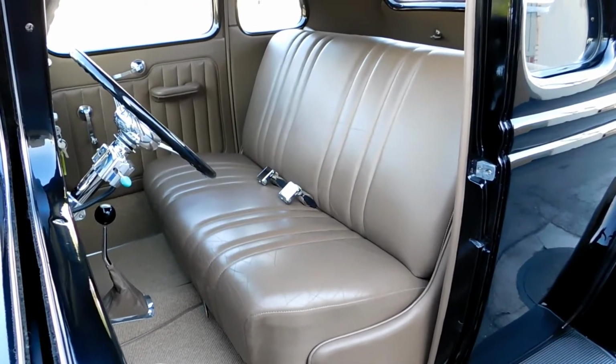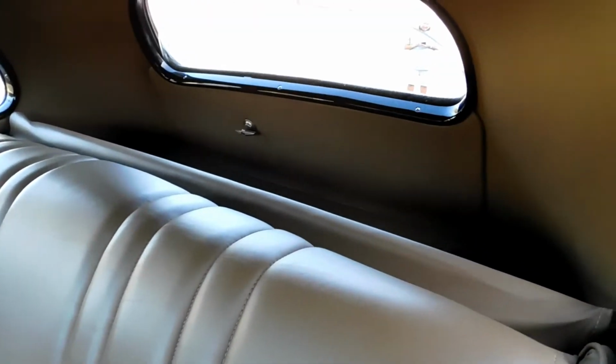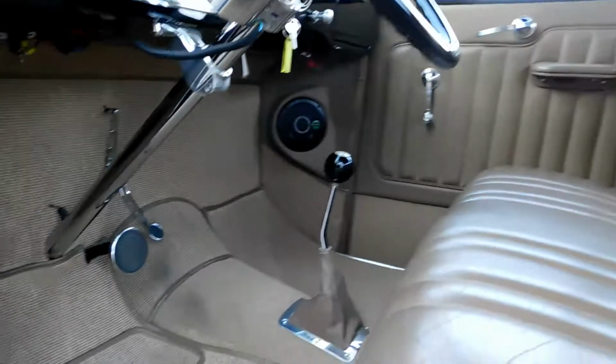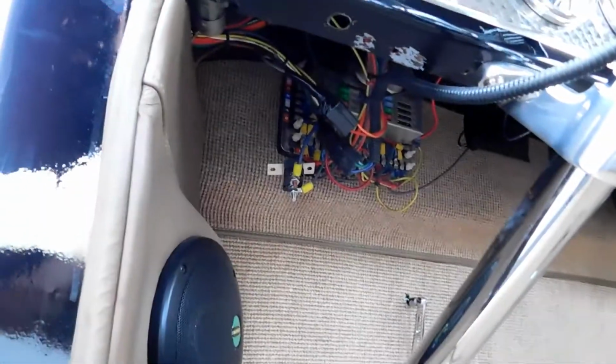Sorry about the bump of the camera there. Window cranks back there. It's got a 4-speaker Blaupunkt audio system in it. The speakers in the back well here. And then there's speakers down low on the kick panels. Wiring's nice, has a modern fuse panel here.